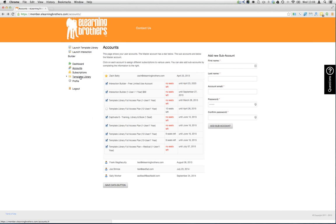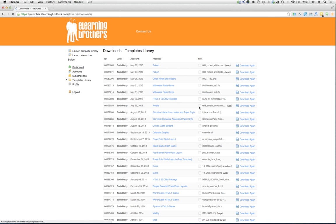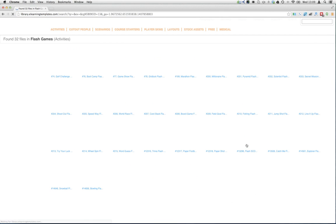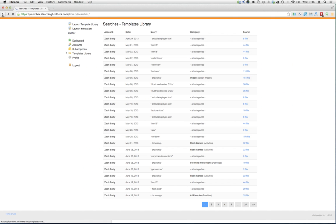Now with the template library, there's some great tools in here. First of all, downloads. This is a history of all the files that you've downloaded. So if there's that one, I downloaded a SCORM package a couple weeks ago. I can't remember where it is on my computer. No problem. Or maybe I formatted my computer, I was on a flash drive, whatever the reason is. Here's a history of it, so I can just jump in here and download it. Same idea with searches here. If I click on this, it's a history of all the searches that I've performed. And if I click on the files, 32 files, these are the files that came up in that search. So you get the idea there.